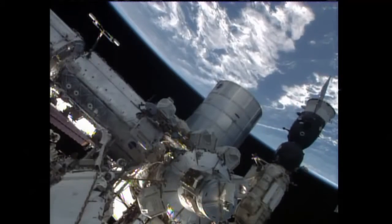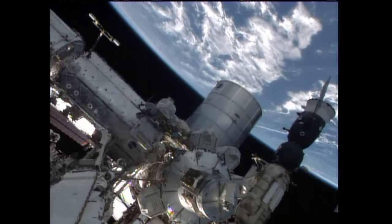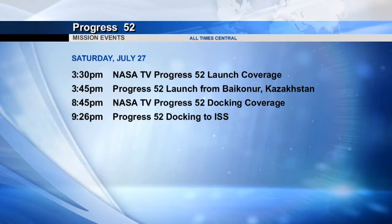The station's Russian crew members were all off duty on Friday, since they'll be working all day Saturday to support the arrival of the new Progress vehicle. 52 Progress is to launch from the Baikonur Cosmodrome at 3:45 p.m. Saturday Houston time and dock to the station's Pirs module in less than 6 hours, just before 9:30 p.m. the same day.